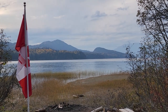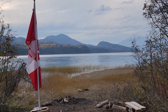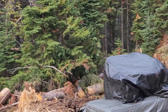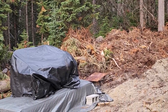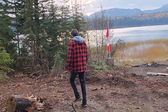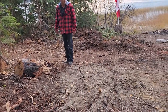Look at that. Look at the shore there. I know. It's a full-on shore, and it was just water all summer. That's unreal. Let's see what we got up here. Everything looks good.